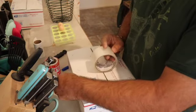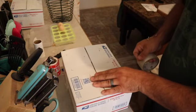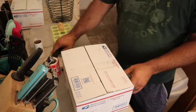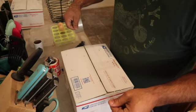What I do, grab my tape. Dog barking outside. I pull it tight this way just to get that gap nice and sealed. Cut it. I do one strand of tape.